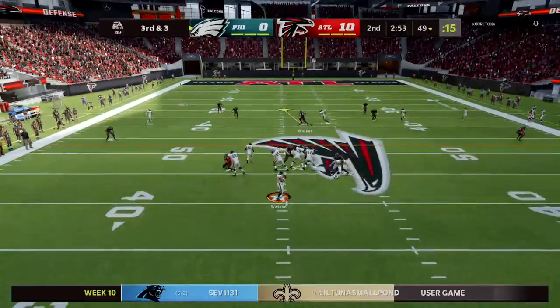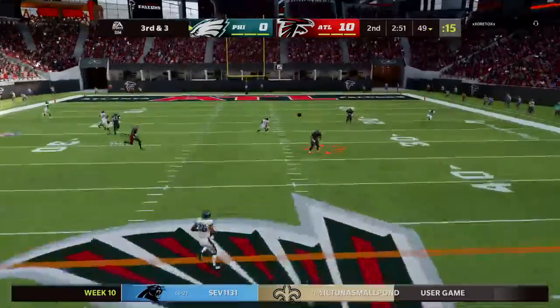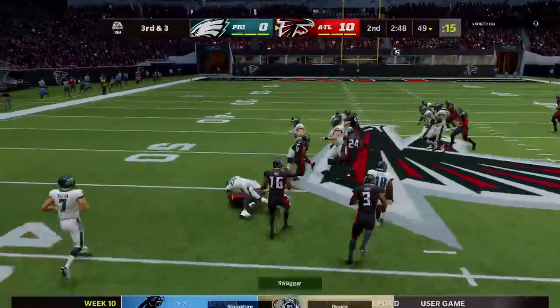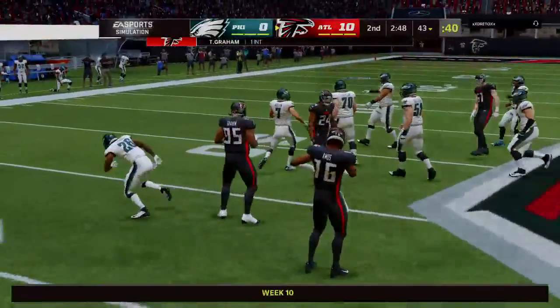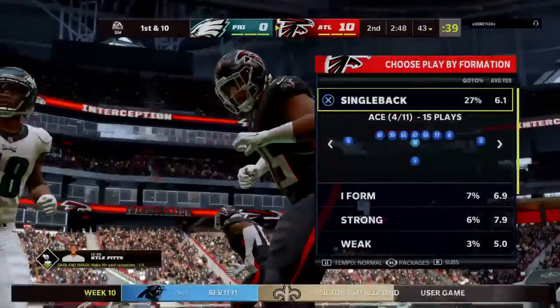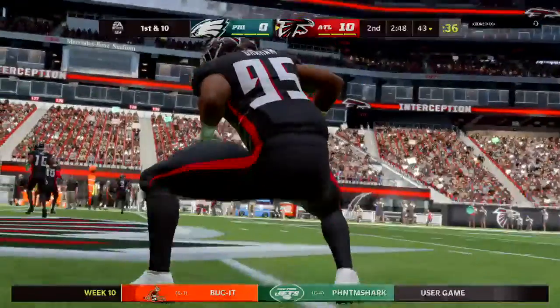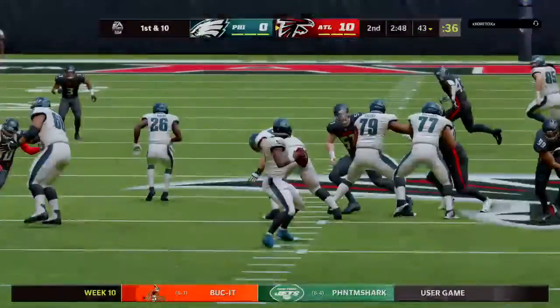Back to throw, Watson. And the defense has it covered. It's intercepted. Picked off near the 34. And he's able to get it back here to the 43-yard line. A few things better than a big man interception.